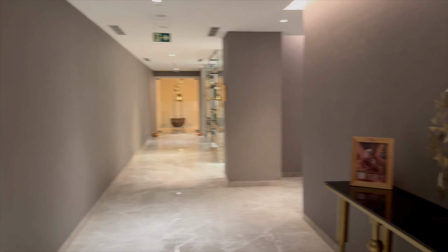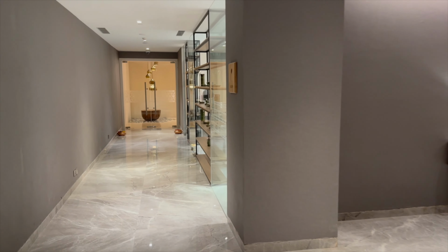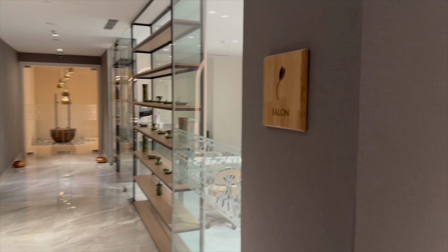While staying at the hotel, you may rejuvenate yourself at the wellness spa, pamper yourself at the salon, or simply enjoy the breathtaking views of the Aravali Hills while taking a dip in the infinity pool.